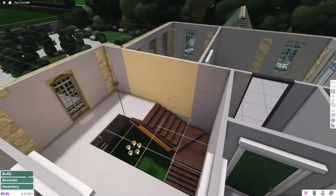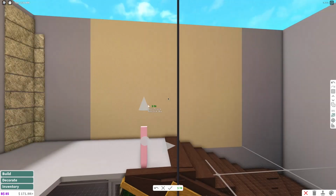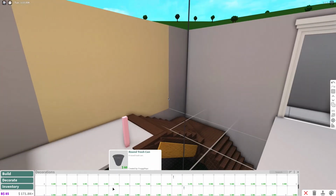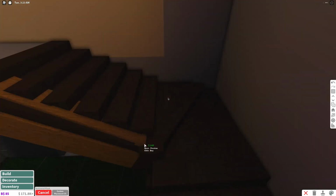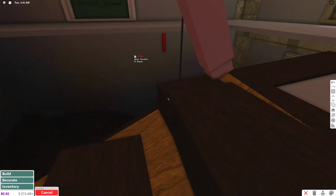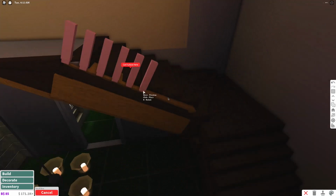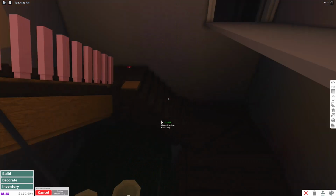But yeah, I don't know. When you're building a house like this, you kind of do need a custom staircase because there isn't a staircase in the game that would match a house style like this, you know? I guess there are, but they don't look that accurate to the real ones. And the way I'm doing this staircase is incorrect for now because I'll do it differently in a bit. So I recommend that you wait to do the railing.